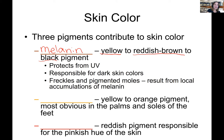Another color is called carotene. Think like beta carotene. So carotene is this yellow-orange pigment. And it is most obvious in palms and soles of the feet because your body will store it. This is the same pigment that gives different vegetables an orange color. So think like sweet potatoes and squash.